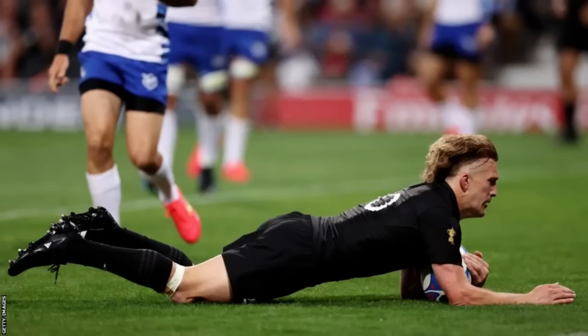"We will have a look at it, there was a lot of shoulder on shoulder in that contact," New Zealand head coach Ian Foster told BBC Radio 5 Live. "We will compare it to something that happened yesterday and see what comes from it." On Thursday, France's Romain Théo-Fenua avoided a red card for a high tackle, raising more questions about inconsistent decisions from officials at the Rugby World Cup.